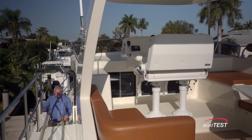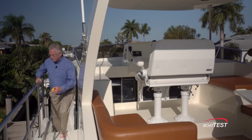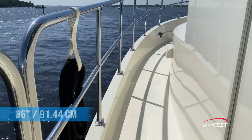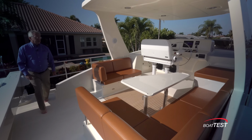Now, even though we have this sloping upward, we still have clean sight lines from the helm. Now, the side decks on this level end up being 19 inches wide, and look at this rail. I mean, come on. ABYC standards call for 24 inches, 36. Make yourself aware of the extended bulwarks right here.